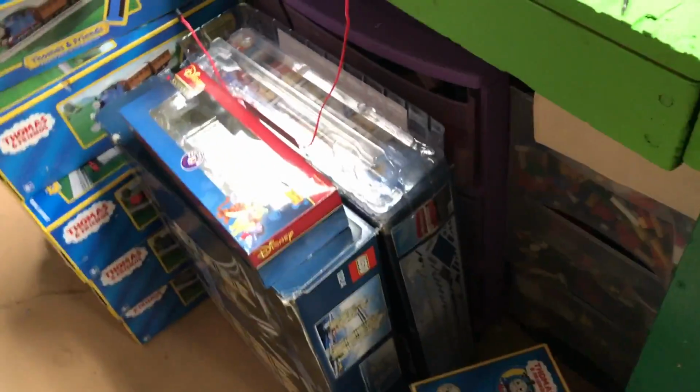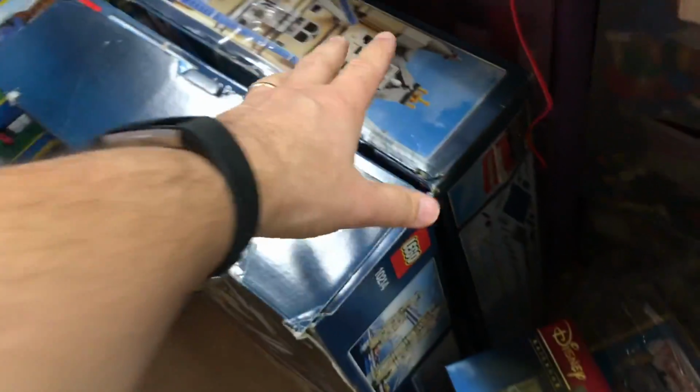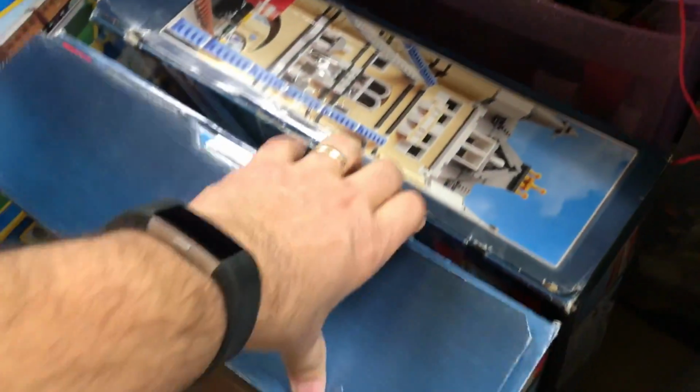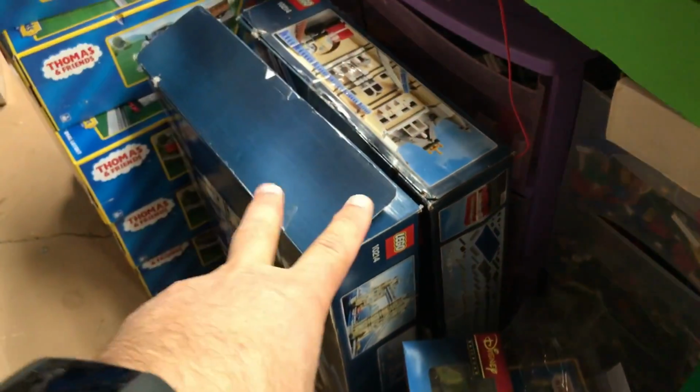Doing train videos and stuff got on top of this. But there are my 2 Tower Bridges that I'm going to part out. One of these I got at Bargain Hunt, so it's got its all taped up box. And I may have already stolen some parts out of this. I have to check to see if any of the bags are open. But I'm going to be parting those out.